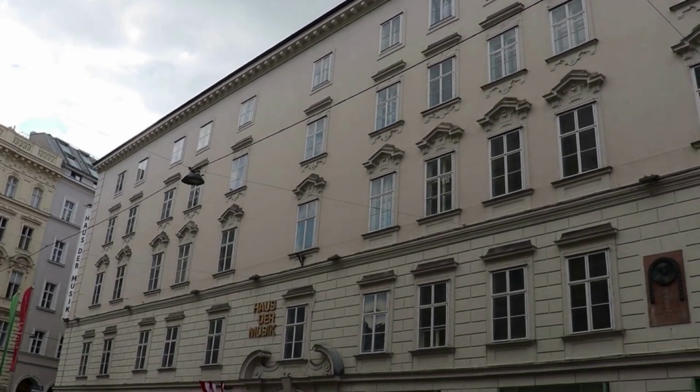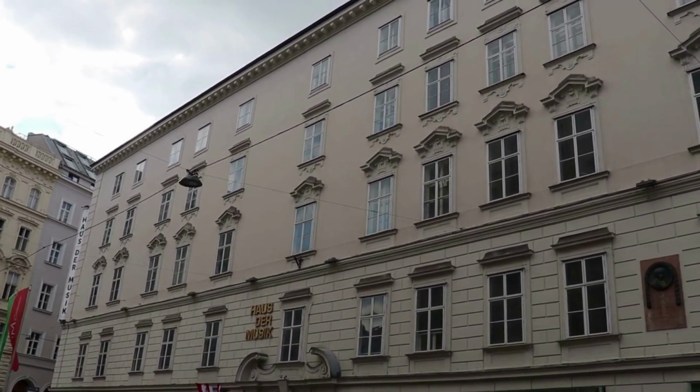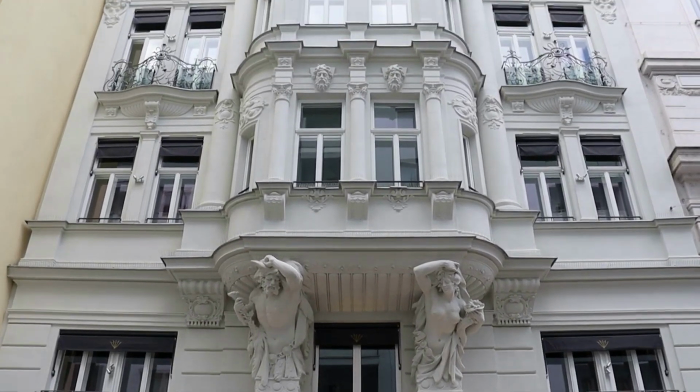That is the Haus der Musik, a museum about Vienna's rich musical heritage. However, I did not have time to visit that.